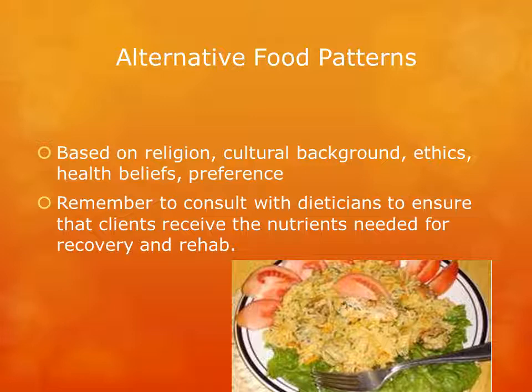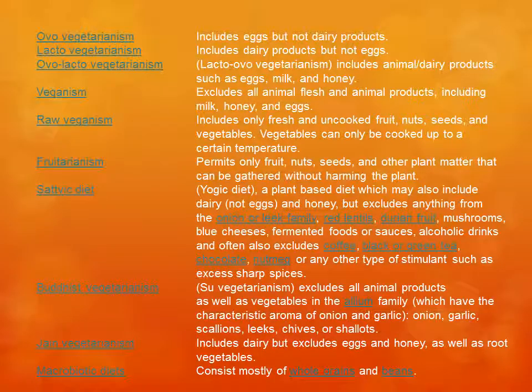It's very important to encourage people who are on an alternative food diet to make sure that they become label readers and that they are getting all of the nutrients, the vitamins, the minerals, the fats, the proteins, the carbohydrates, etc., that they need to be able to remain healthy. This is just a chart that shows you some of the different types of vegetarians. They go from vegetarians that will include eggs but no meats, or those that don't include any type of animal or dairy product, etc. So there's a lot of variety just in and of vegetarianism.